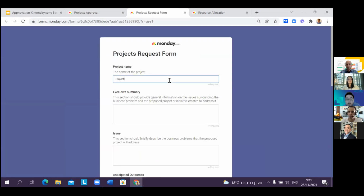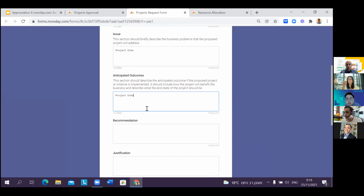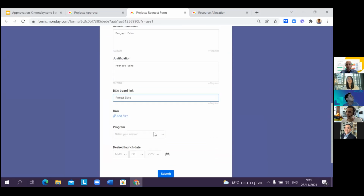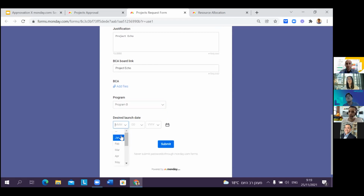The moment I type in a new project request named Project Echo, I can fill in the executive summary, the issue, the outcomes, and the recommendations. You can also see that some fields are required, and some are nice to have. We also support different types of fields. One of the things we're really proud of is that recently we launched conditional forms, which allow you to prepare different sets of questions for different sets of answers. This makes the system support things even like CSAT surveys and so on.